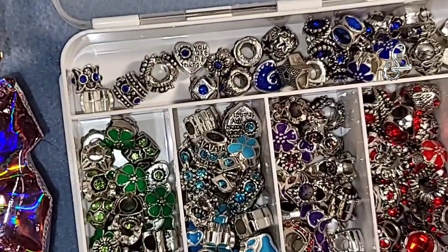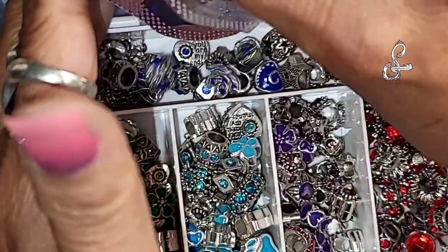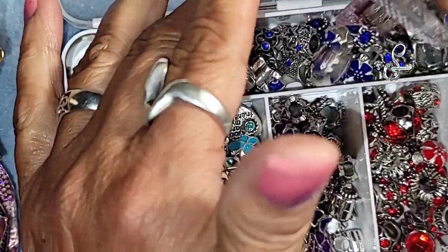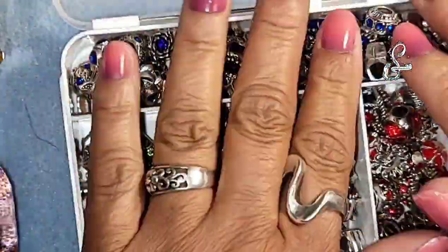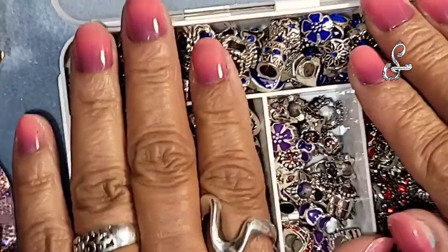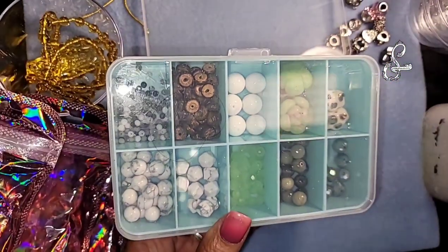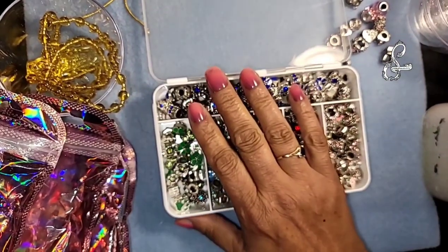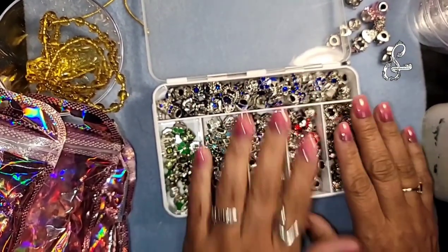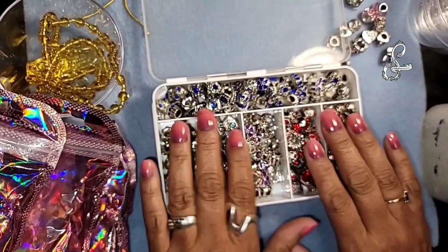But I'm going ahead and putting them in my metal container. I like to use these white containers. My friend Abril Martinez actually spotted these type of containers for me at Hobby Lobby, because I was using the blue ones that you saw in other videos, like this, that I get from Walmart. I use those for my beads, and these white ones I separate so that I know my metals are in there, and it makes it a whole lot easier for me to find stuff.